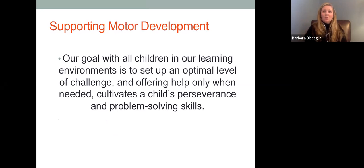So with motor development too, it's the same as when we're thinking of how we approach a lesson that maybe has a learning objective of color matching. We want that sweet spot where it's a little bit challenging, so they're not getting bored and it's interesting to them, but it's not so challenging that they're discouraged. So when we're thinking of motor development, we take that same approach and look at our environments: are we setting things up for our young infants and young toddlers who are learning to walk, who have to seek out that challenge so they can feel fulfilled?